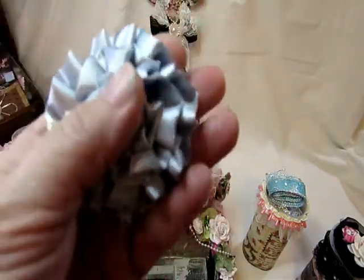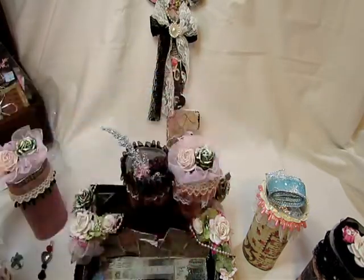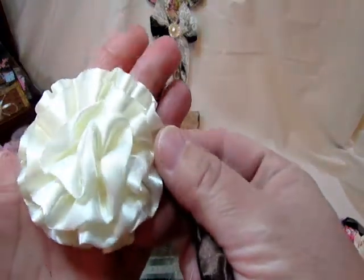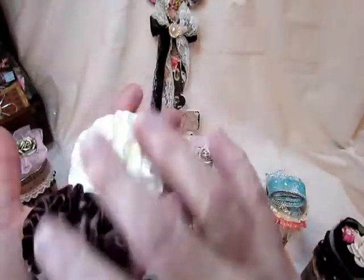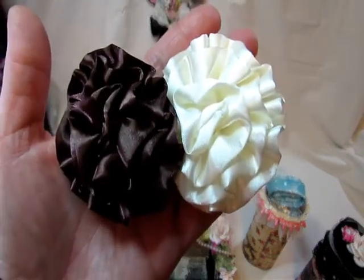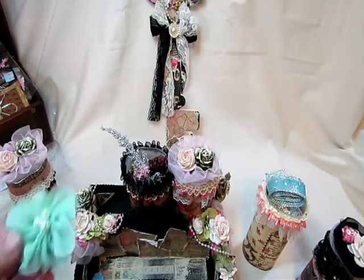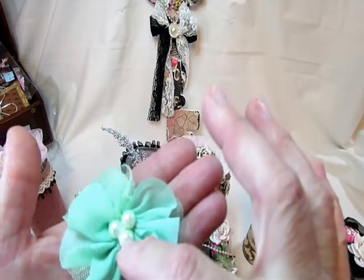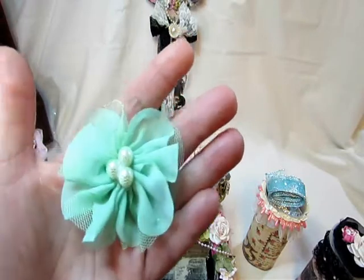I love it. It's like satin. Very beautiful. Gorgeous. Look at this cream one. Oh my gosh, you make gorgeous flowers. And look at this one with the cream together. Isn't that amazing? That's a beautiful combination right there. Gorgeous, gorgeous. And then there's this one. This is fun. I love that. And then the little mesh. And there's little pearls in here. It looks like the mesh is around the pearls. How cute. It's so cute.